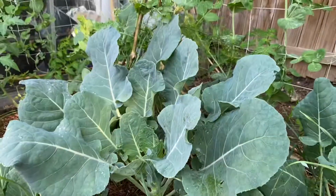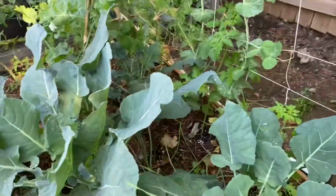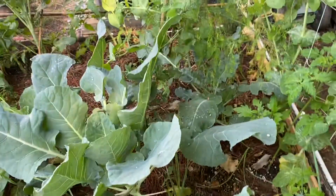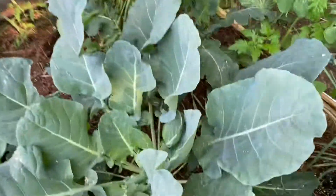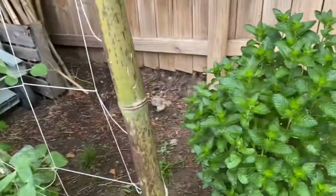But yeah, so this massive thing, I checked all the dates and everything yesterday, so maybe in another 2 weeks, if it doesn't bolt, maybe we'll get a head from it. But it's so pretty. I need to take it out before it gets a chance.